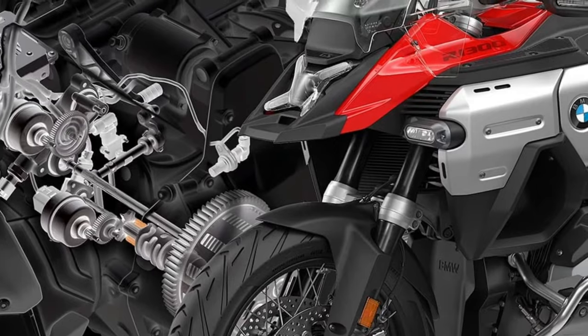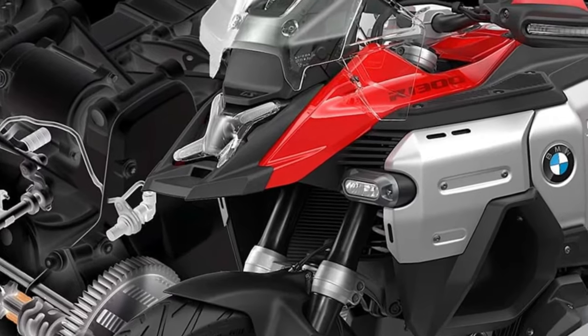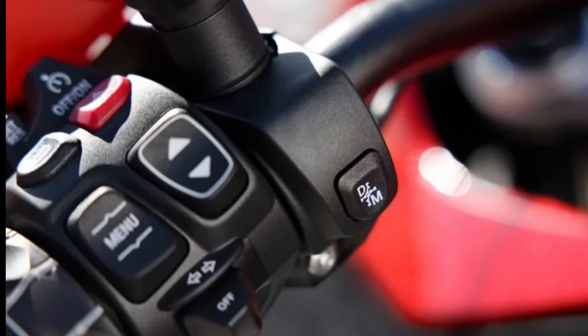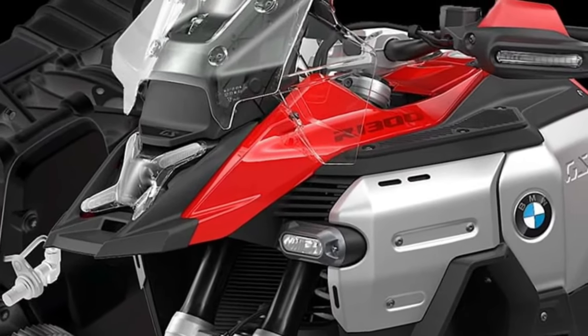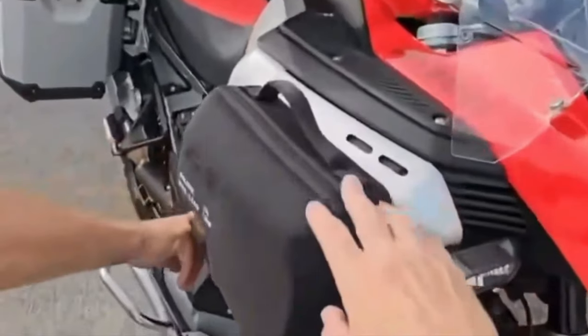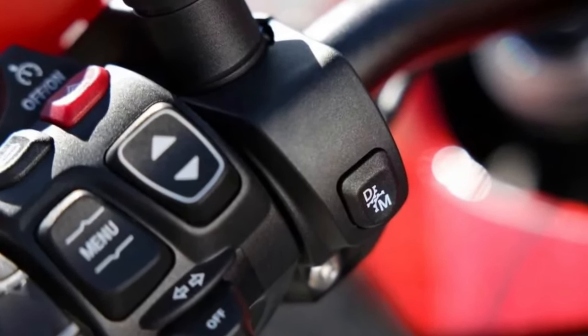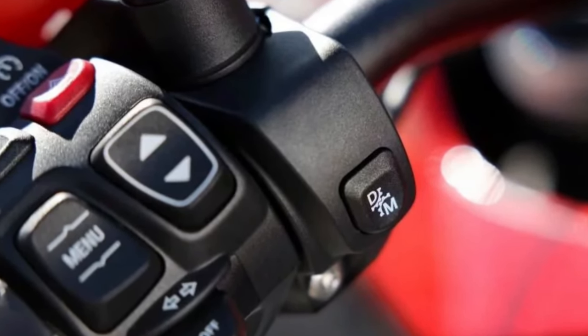Riders can choose from four standard riding modes: Rain, Road, Eco, and Enduro, with optional additional modes available through the Riding Modes Pro package. The bike also comes with standard engine drag torque control and hill start control, ensuring stability and ease of use in various riding conditions.